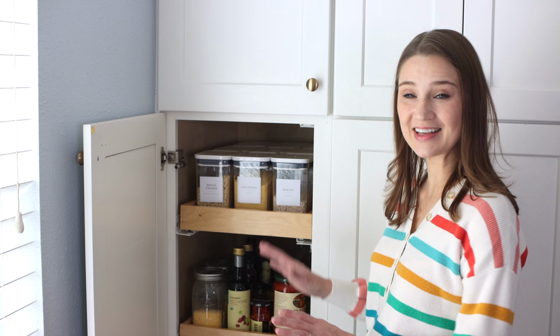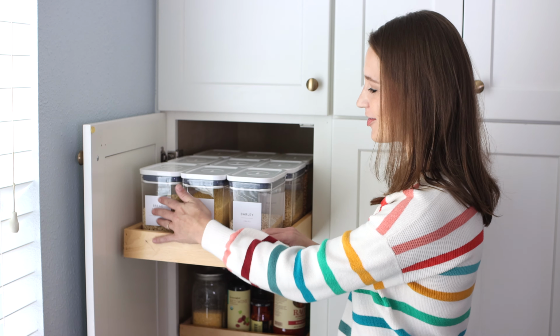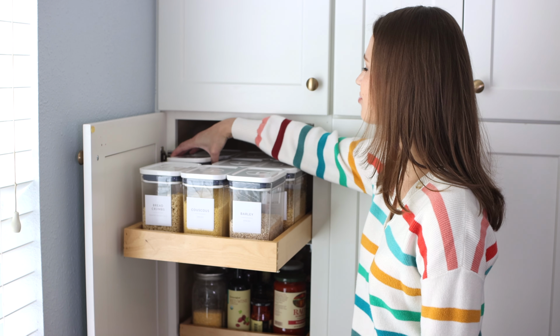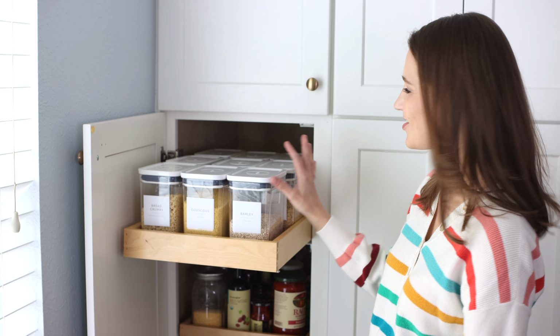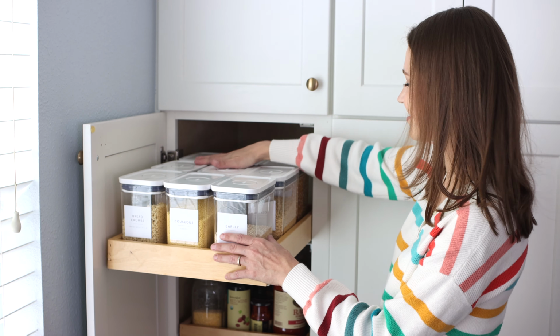So a lot of my baking supplies were right here, and these are my cooking supplies. So I have breadcrumbs, couscous, barley, orzo, popcorn, buckwheat, dry mushrooms. What else do I have in here? Beans, things like that. So it's really easy to reach all of them. Like I said, I love these drawers. This is really great, a great way to store things.